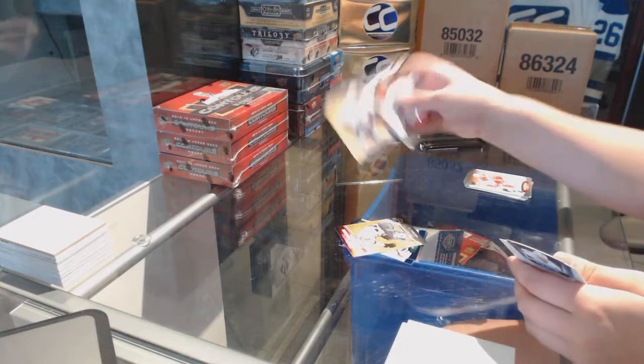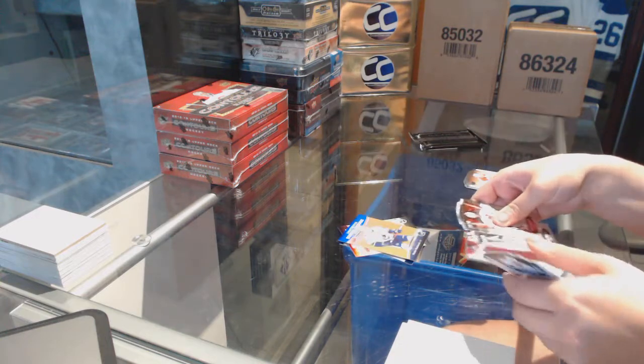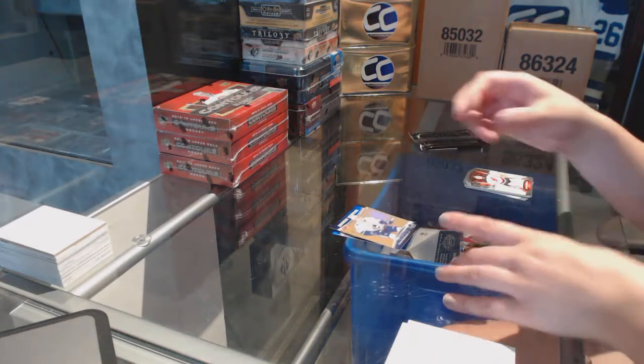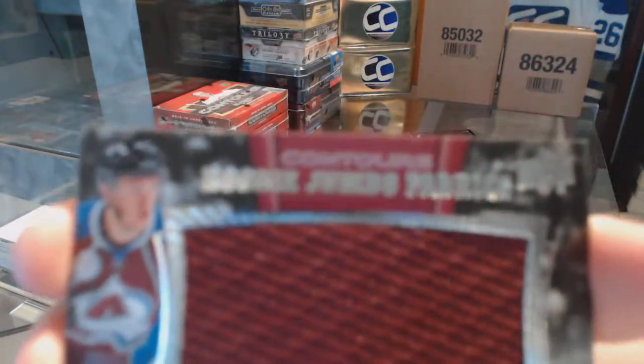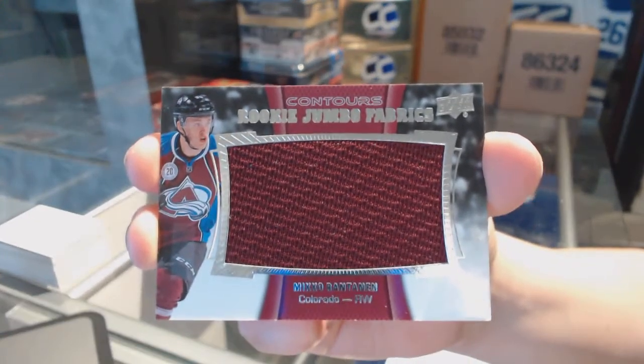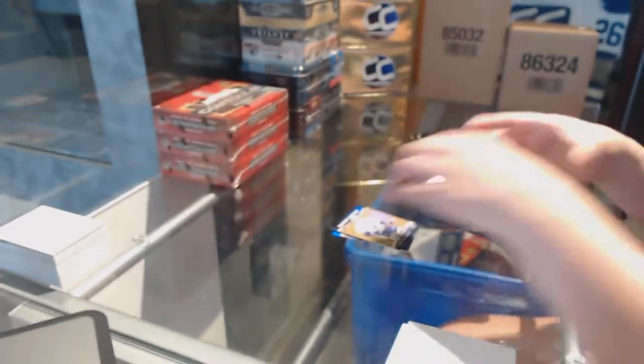Numbered to 99, Rookie Resume of Hunter Shinkaruk for the Vancouver Canucks. And we've got a rookie jumbo fabrics jersey for the Colorado Avalanche, Mikko Rantanen.